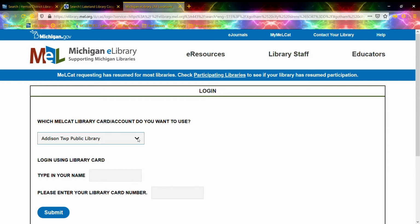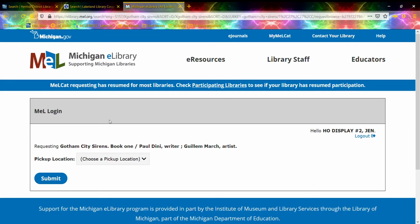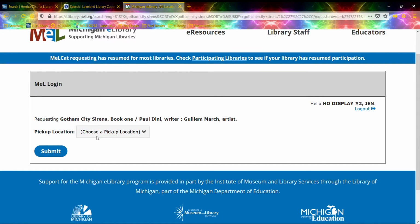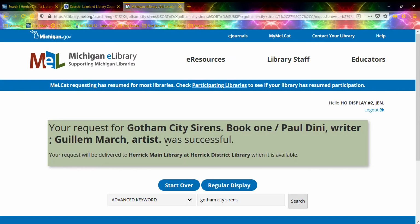So let's see here. I'm part of the Herrick Library. I think this is my name. And then we'll put in the library card number, that whole big number, and the PIN. And there we go, so that was the correct information. So now it wants to know where I want to pick up this book. And I'm at the main library, so that's what I'm going to choose. And so then I'm going to submit. So there we go. It says it's submitted a request for that book for me, and that Herrick will let me know when it comes in.